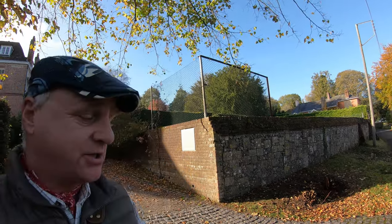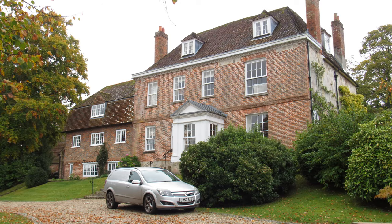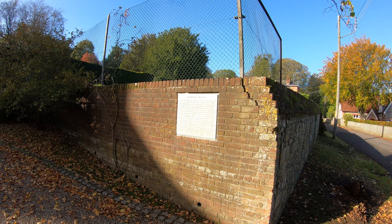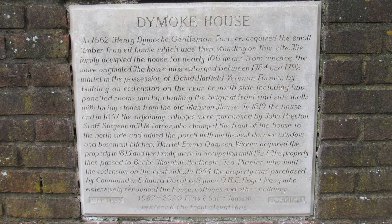We're now going to head through the village and then eventually make our way out into the countryside. Now, just opposite the church to the south is this rather marvellous, impressive building. And there's a plaque actually right next to it. I think it's called Dimmock House. I hope I pronounced that correctly. And obviously the plaque tells you all about the history. I believe it was built with stones from the old manor house that used to be here.